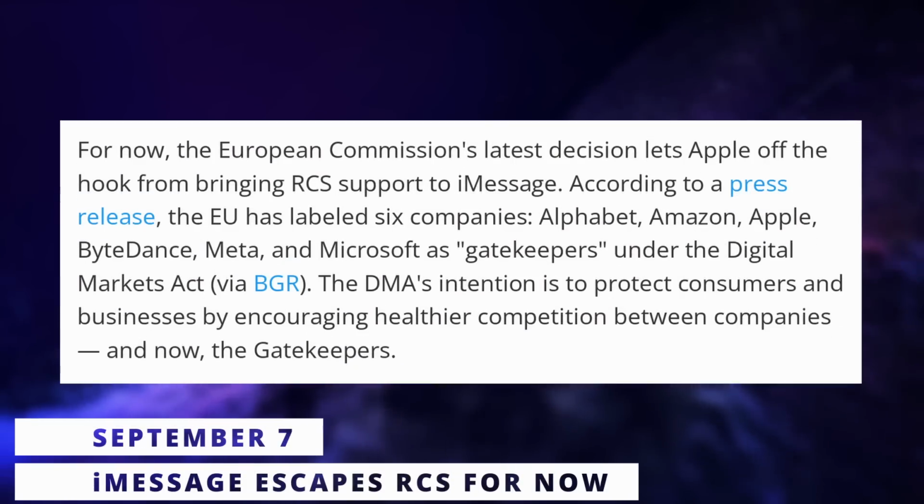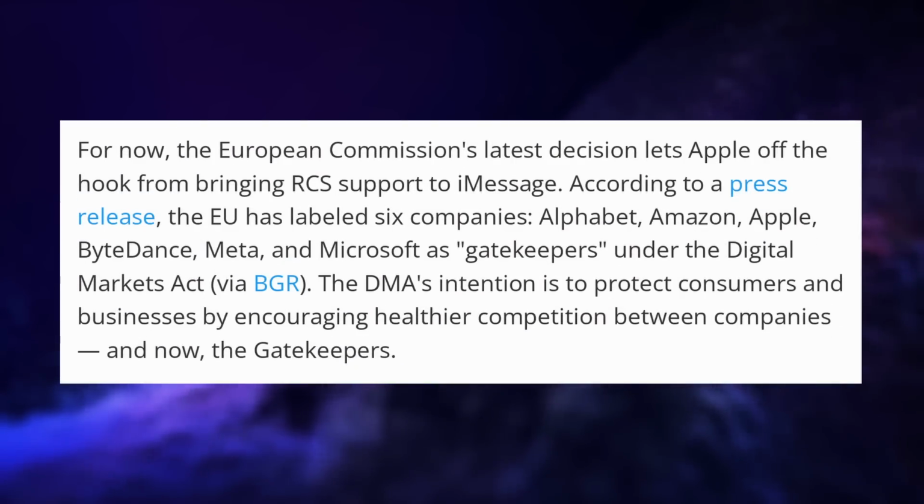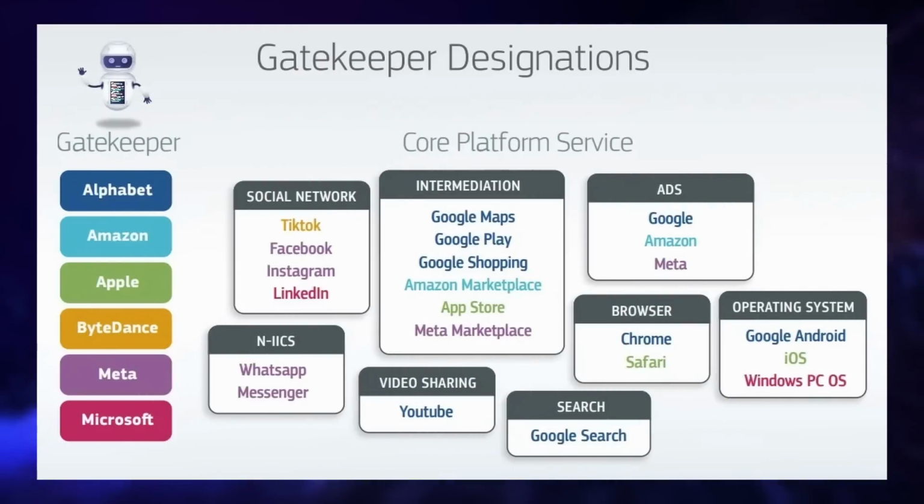Now, it looks like the EU will be backing off when trying to impose a unified messaging standard. iMessage is not listed as a gatekeeper for the purposes of the new law on interoperability that would have made Apple obligated to open up iMessage to work properly with other phone operating systems through the RCS standard. Instead, the EU is launching an investigation into iMessage's market share to see if it fits the definition of a gatekeeper under that law. And Apple is still listed as a gatekeeper for iOS, for Safari, and for the App Store, along with Google, Meta, or Microsoft with a lot of their products.